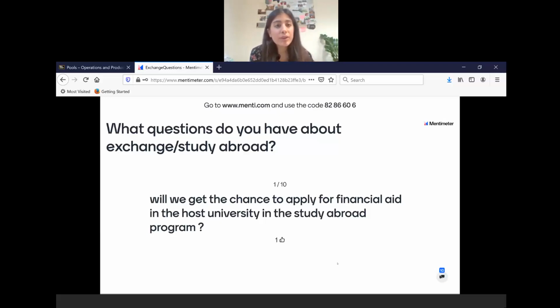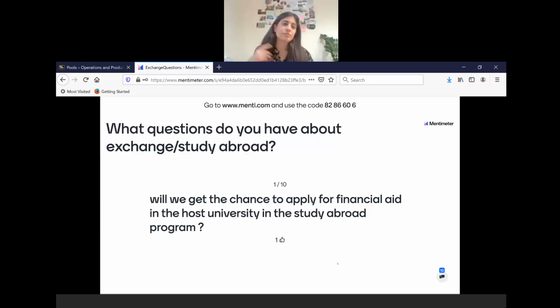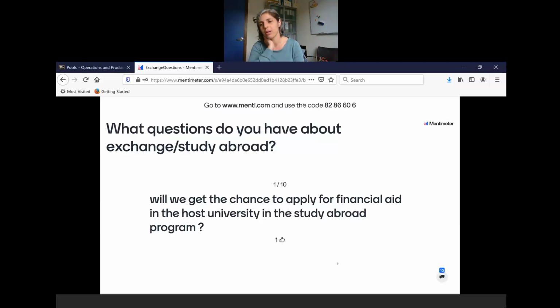Oh, but I think they mean in the host university. Can they get money from the host school? And I think that's a matter of the host school. Yeah, but not something we can control. And it's study abroad, so you're not paying LAU. It's not like you're getting financial aid at LAU and then getting money from another school.